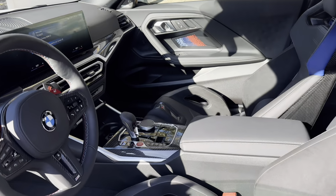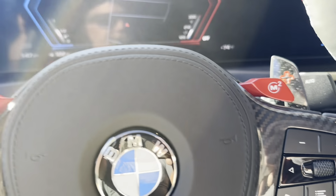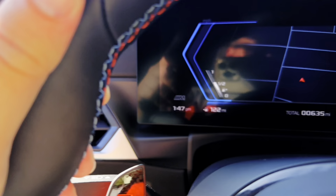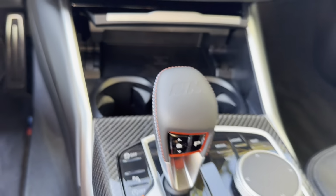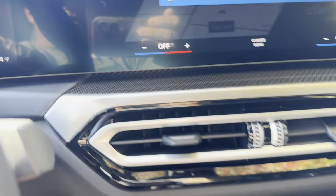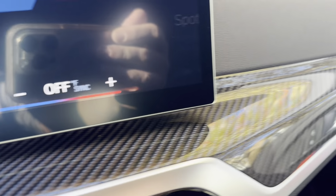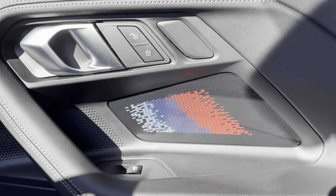Let's move into the interior and check some more of this out. Again, very familiar place for me. Only 600 miles on this beast. We have the nice chunky steering wheel with the M Performance tricolor stitch. You guys probably recognize this. Looks just like any other M car, the M3. Carbon fiber dash. Again, we have these beautiful M Performance colors on the door. This indentation, as you see, carries over to the back.